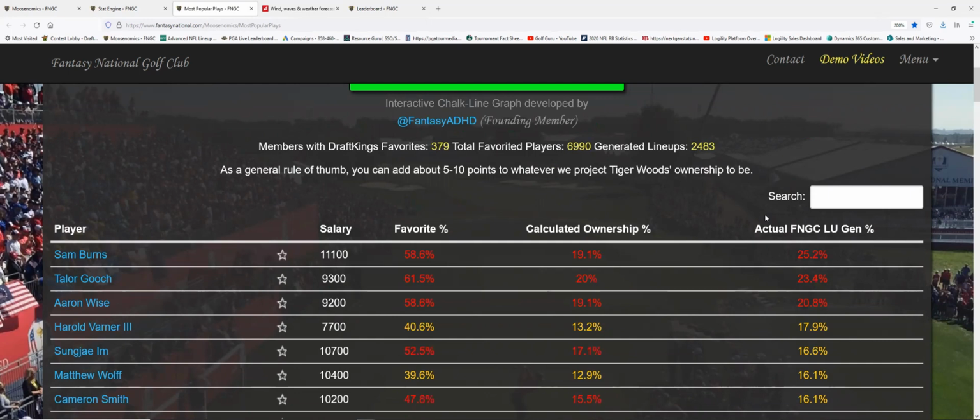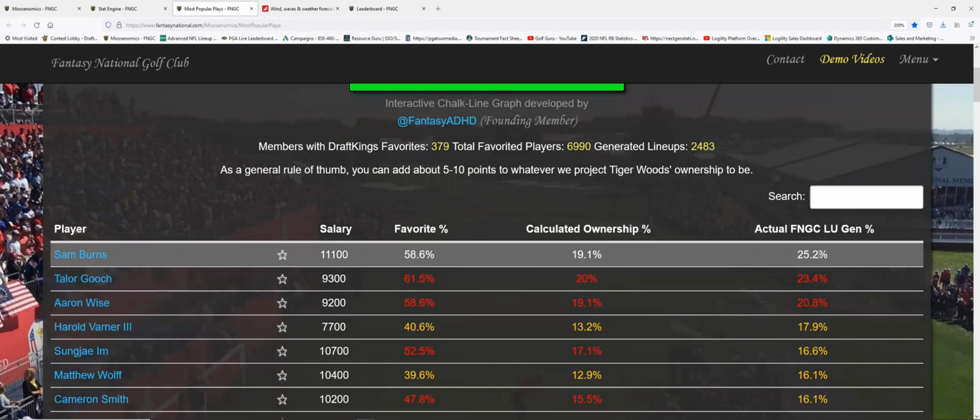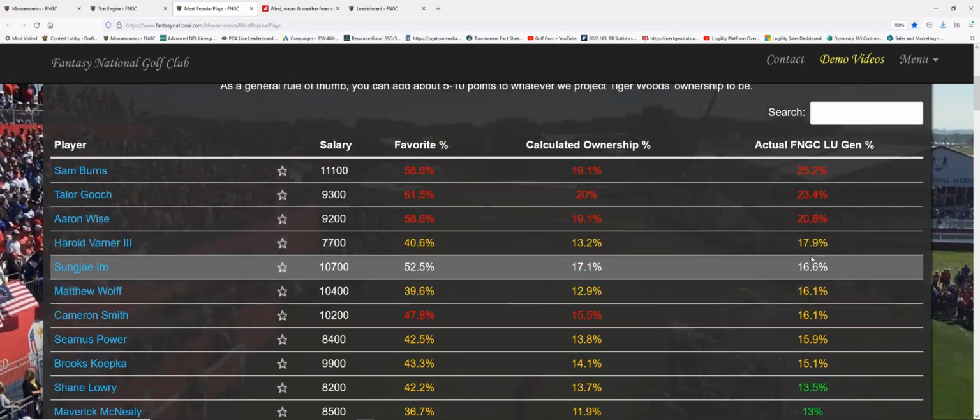And no shocker, Sam Burns is the highest, chalkiest guy. Gooch, my three guys that, if you're watching golf and been betting golf and DFS, this isn't rocket science with those guys. HV3, I talked about him. I think he's a great play. He's in my top 15. Sungjae was not in my top 15. No reason why, to be specific. Like I said, it was just making a decision. You can't play everybody up there. He's had a break. For Sungjae, this has been a break. I'm guessing he might have a little rust.